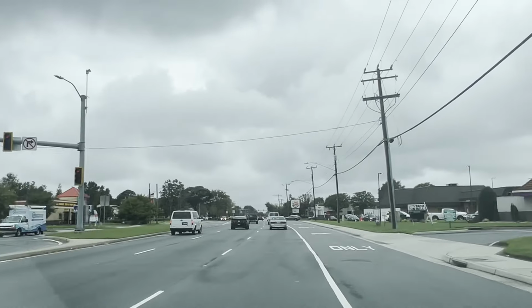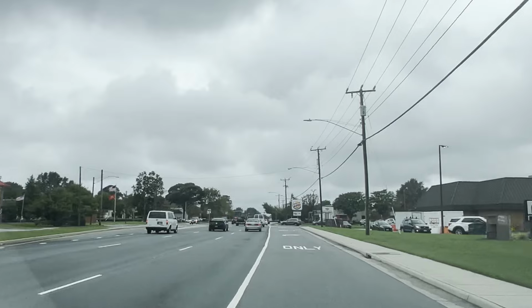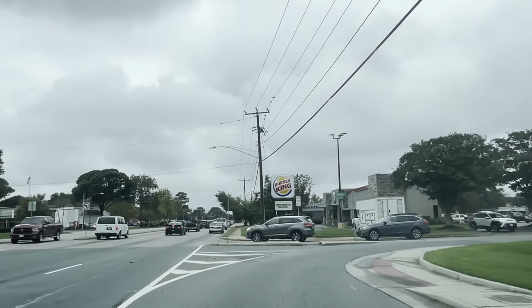It feels more tired, but it's still very active and there are a lot of things happening nearby here. So I wouldn't throw it all out because it might not feel as brand new as you might want or expect in different parts of Virginia Beach.